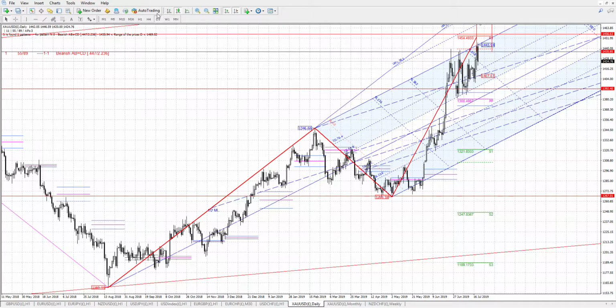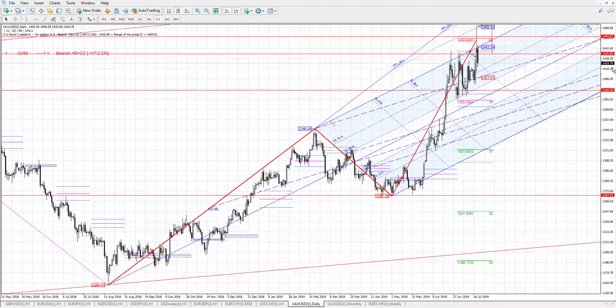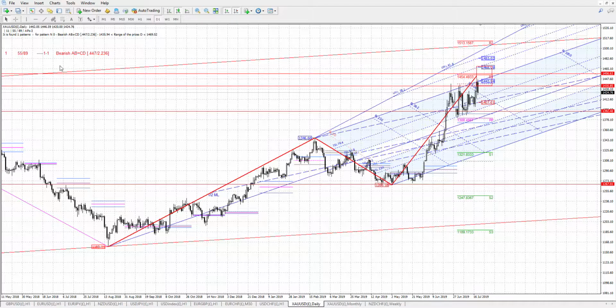Daily is a bearish ABCD, probably find the same levels. Yeah, these are those lines from the weekly, and we're within the pitchfork, still above monthly pivot, and R1, so that's a confluence there as well. I sold up there at 1450. That was a good trade. I think I made maybe 1500 pips on Friday just from that.